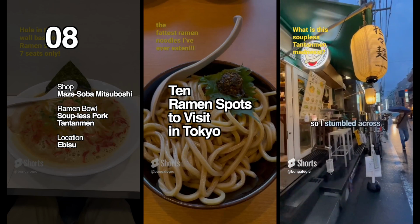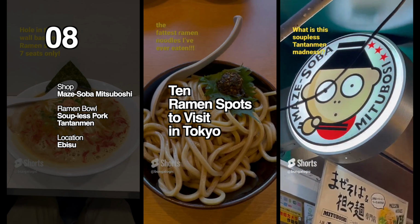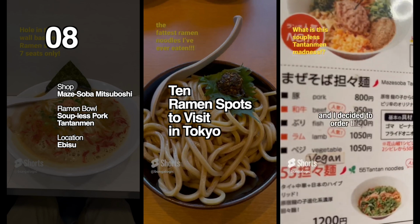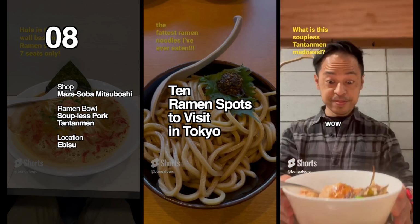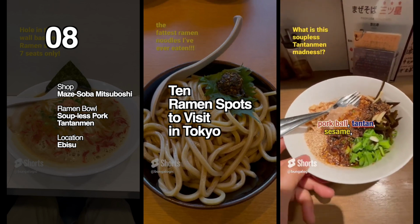So I stumbled across this place in Ebisu. It's called Maze-soba Mitsuboshi. Nice, quaint little place. And I decided to order the Tantamen Maze-soba, soupless. Wow! Look at these toppings. Pork ball, tantan, sesame, nuts.